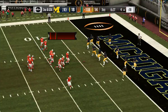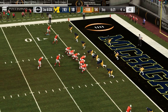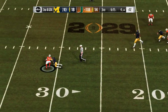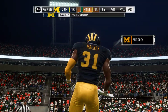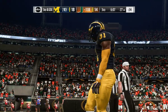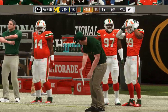2nd and goal from inside the 5. They'll come out in the pistol. Back to throw here. And they finally catch up to him and take him down. Jeez, where was he going? A huge loss there. 2nd and goal, last thing you need to do is get pushed backwards to take a sack. But he couldn't find anywhere to go with the football. Had to eat it and ended up on the ground.